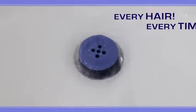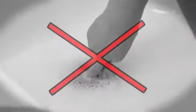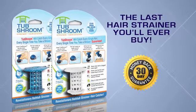Catch every single hair every single time you shower with Tub Shroom. No more clogs, no more hard-to-clean messes, and no dangerous chemicals to damage your pipes. Tub Shroom is the last hair strainer you'll ever have to buy, backed by our full 30-day money-back guarantee.